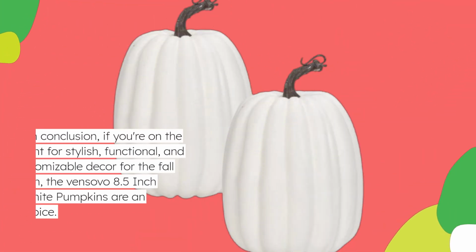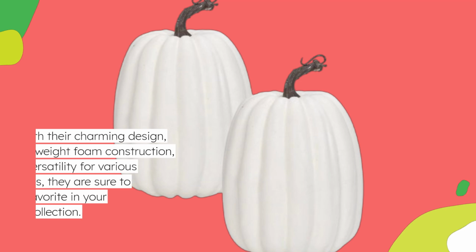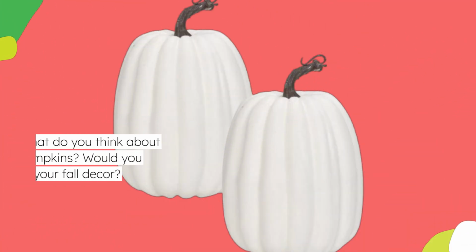In conclusion, if you're on the hunt for stylish, functional, and customizable decor for the fall season, the vensovo 8.5-inch large white pumpkins are an excellent choice. With their charming design, lightweight foam construction, and versatility for various occasions, they are sure to become a favorite in your seasonal decor collection. So, what do you think about these pumpkins?